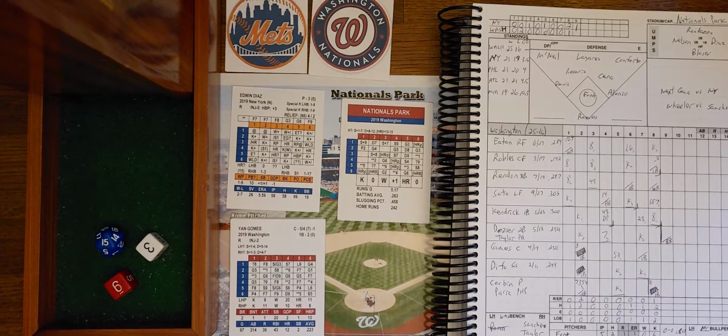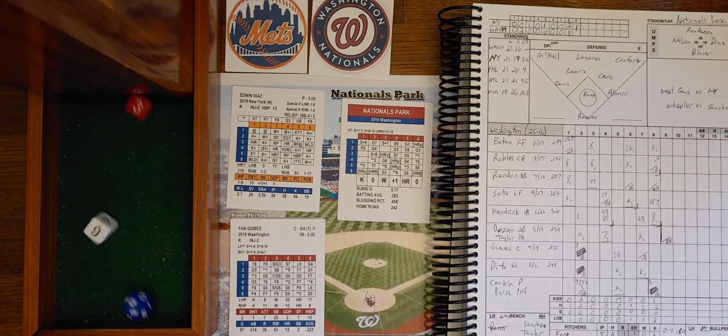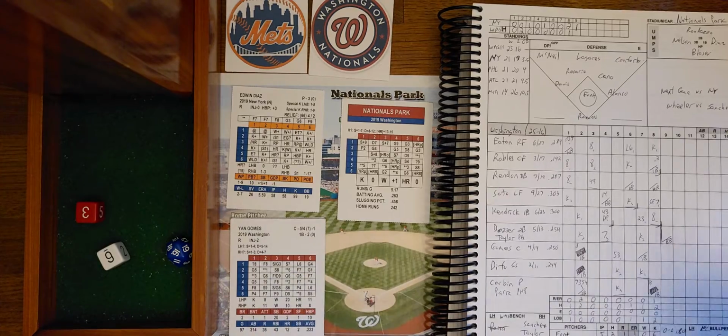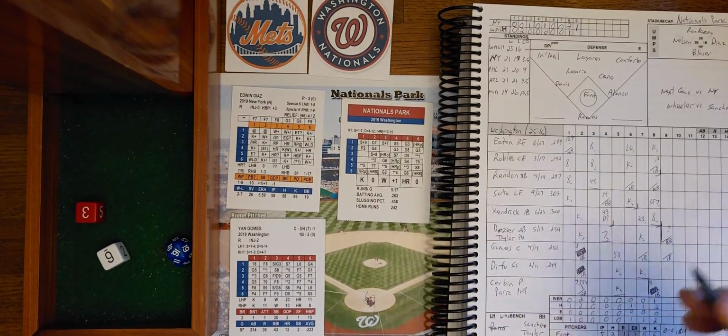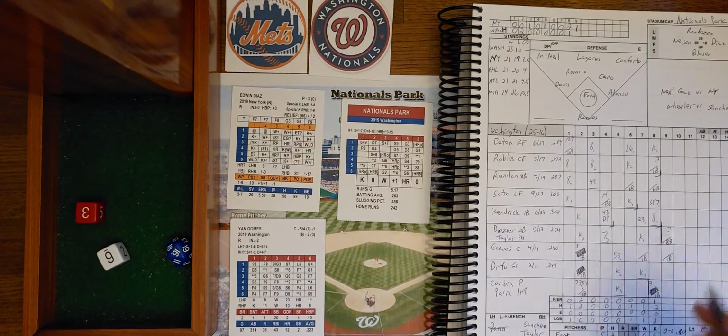Diaz, 6-3, possible wild pitch. 15, though, is out of range, so it's just a ball. Diaz will pitch again. 3-6. That's an automatic single against a right-hander, S1. So base hit for Gomes. And on an S1 to get from 1st to 3rd, you have to have a 4 base running rating. Michael Taylor is only a 3, so he has to hold at 2nd.